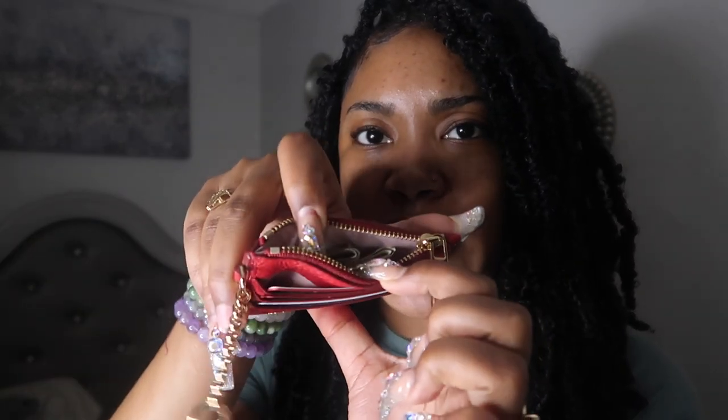And then I have a little slot. I was going to put extra cards in here, but they do not fit, so I just have a few dollars in here, and you could put change, but I don't because I have a coin purse that I'm going to show y'all. But let me know what this card case is giving.